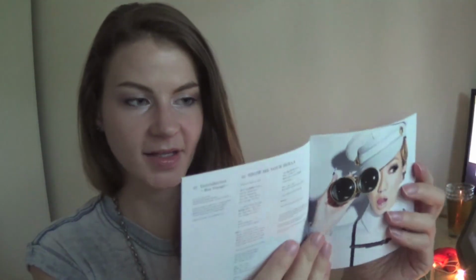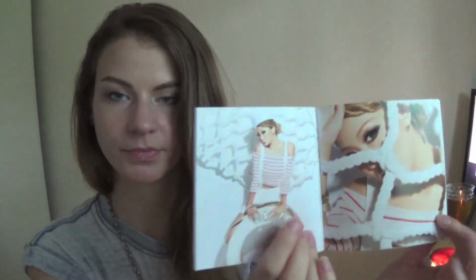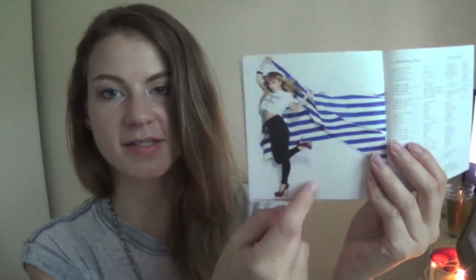And the lyrics are included too, so you can figure out what she's saying and all the Englishy parts. I think a lot of these are superior to the cover that I actually got on this booklet. Even this I like better. I really like this image. I really wish this was the cover.